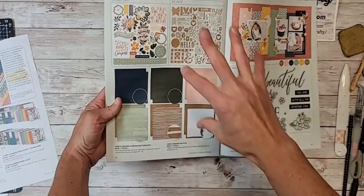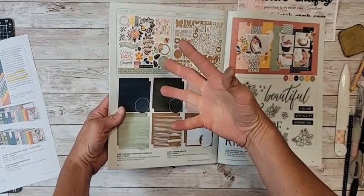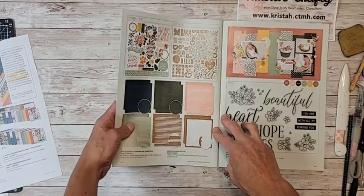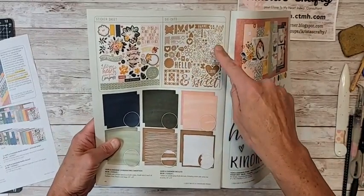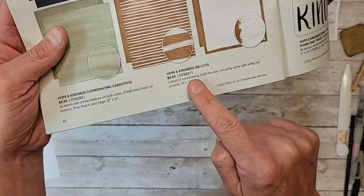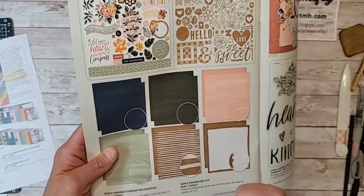Again, I just want to do an overall. This sticker sheet is actually back on the other page, but they wanted to give you the prints large enough so that you could see some of the detail. This is a 12 by 12 die cut sheet shown down here at the bottom for $9.95. This is gorgeous. Again, we're going to look at that.